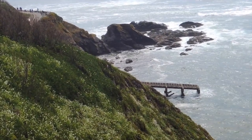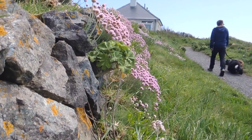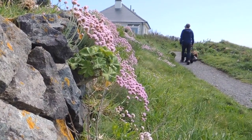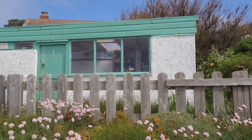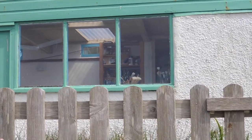We'll pop down there and see if we can see any seals, I think. What about that? Anybody who paints, you've got to be envious of that. Paintbrushes in the window. What a view.